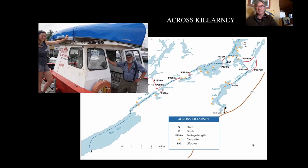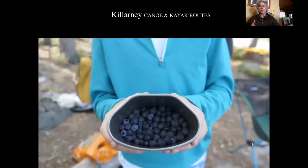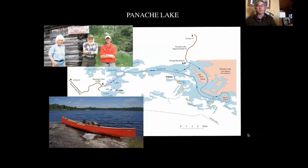It's fantastic. All right, so I'm going to show you some routes that you can paddle a canoe on or a kayak. There's lots of kayak opportunities in Killarney as well. Great blueberries as well. Yum, yum. All right, let's go back up to the north end of the park, up to Penage Lake.